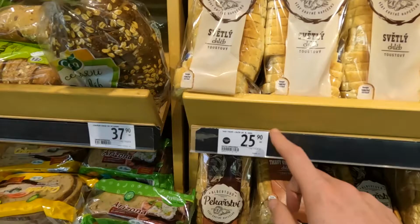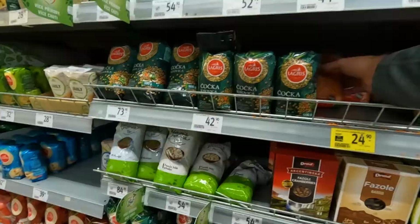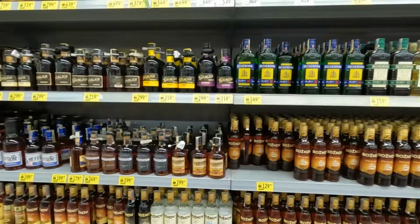So look, we got a loaf of bread. It's about $1. There's some fancier breads. Goes up a little bit, but it's still pretty close to $1. Maybe like $1.15. You got 500 grams of lentils, $1. This bigger one is what? Almost a kilo, so 900 grams. About almost $3.